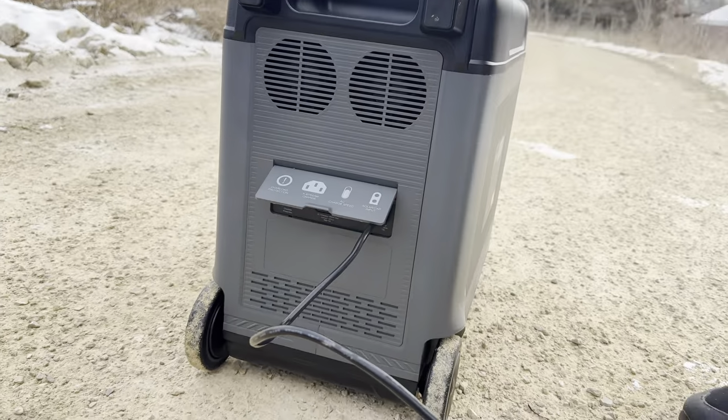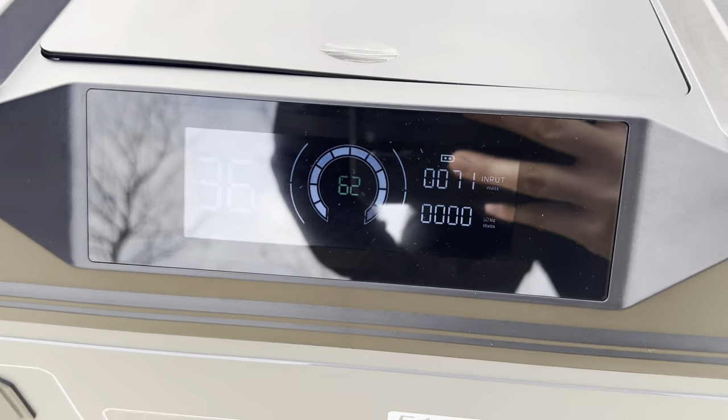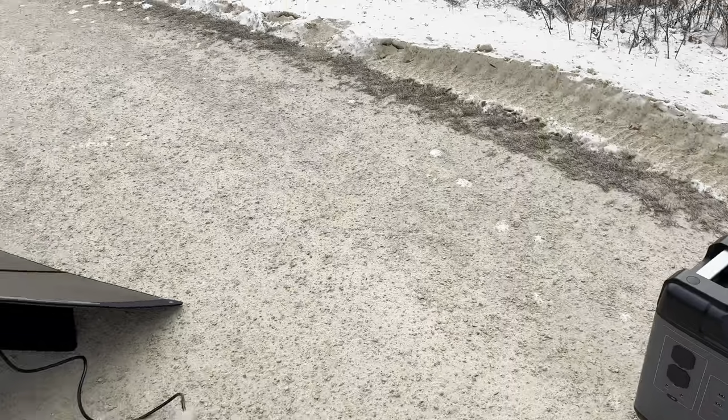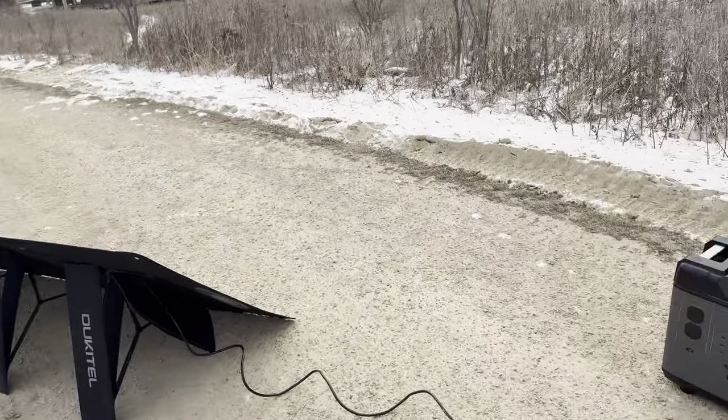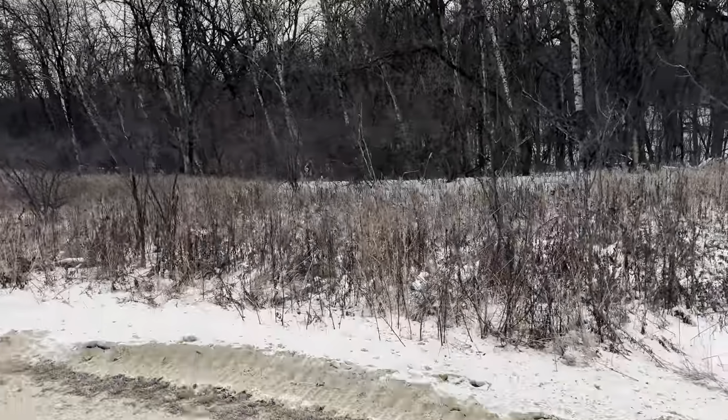We'll see how much sun we can get. We are getting 71 watts, so it says 36 hours. But you can get up to 1,000 watts of solar. This is a 400 watt solar panel, so you could add another 600 watts of solar, and if it was a sunny, beautiful day, you could potentially fully charge this in about 6 hours.